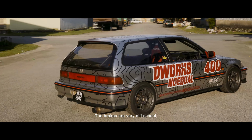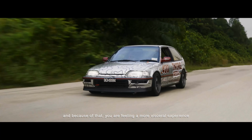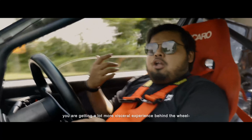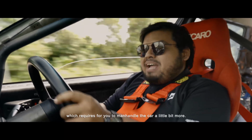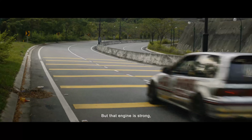The brakes are very old school. There's no ABS, there's no steering assistance, and because of that, you are getting a much more visceral experience behind the wheel, which requires you to manhandle the car a little bit more. But that engine is strong.